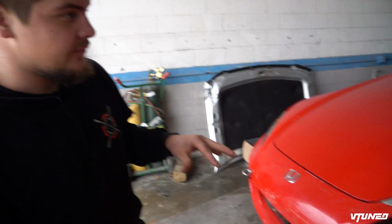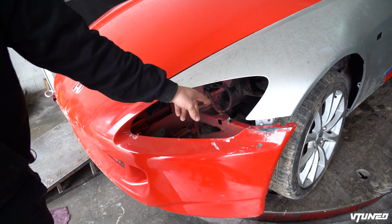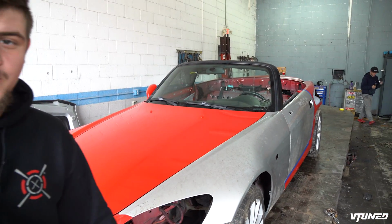So guys, we got the S2000 off the tow truck and onto the frame machine. Kind of sucks though because the front tie rod is broken out of the steering rack. So we're actually gonna have to head over to Goon Squad's in a little bit and pick up a new one of those. They have it from the original car. So let's go ahead and push this thing back and start setting it up to get ready to get pulled.